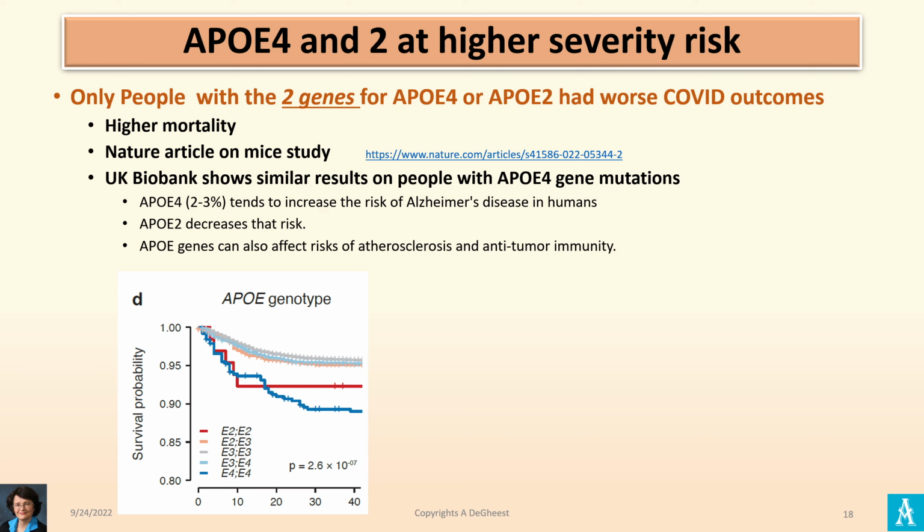So I just want to reassure people that this is for the rare people, the 2 to 3%, who have both mutations. You may be familiar with ApoE4. It's the mutation that puts people at risk for Alzheimer's. It's also a higher risk for atherosclerosis and anti-tumor immunity. And you can see in the graphic that E3 is the reference, the green line, and E3, E4 is pretty much on the same trajectory.